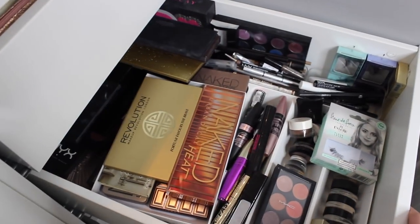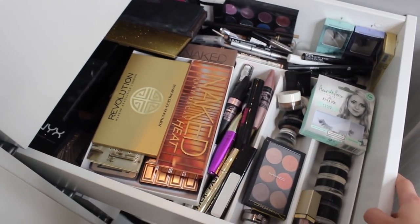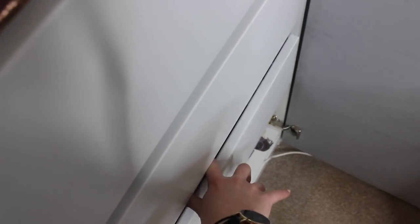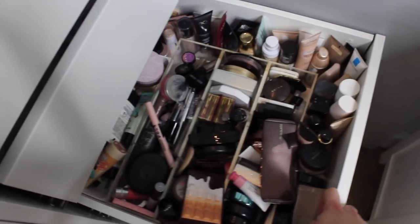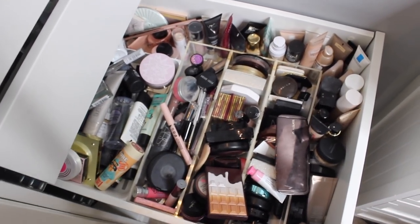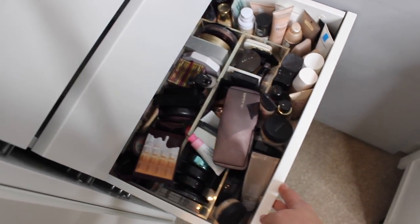No. Then I've got all of the eyes basically in the next drawer, and the drawer down from that is kind of face. That's pretty much how I am separating things for now, but they definitely need a big purge. There's way too much stuff in there, and I need to go through because I don't really want to have any more makeup storage than that.